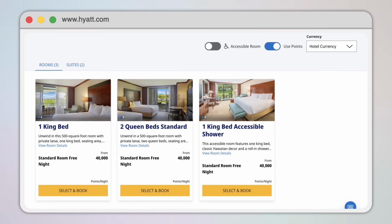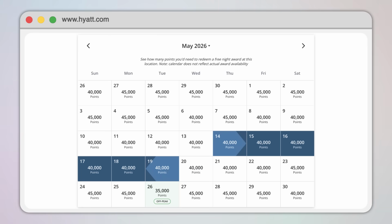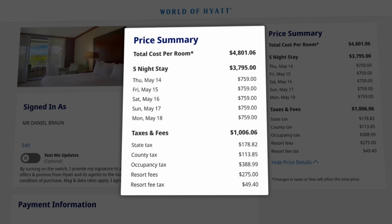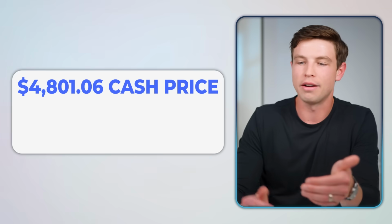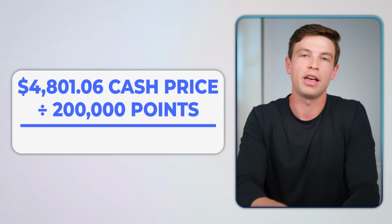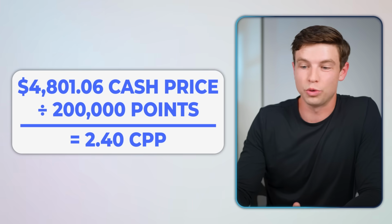So if I ran that same search for 5 nights from May 14th to May 19th of next year, I could see there's going to be availability during those dates over here as well. And the points calendar for this hotel is showing that it would be exactly 40,000 points per night for 200,000 points in total. The cash price for that same exact stay would be just over $4,801. So doing the math on that, 4801 divided by 200,000 points to book this, that would be a value of 2.40 cents per point.